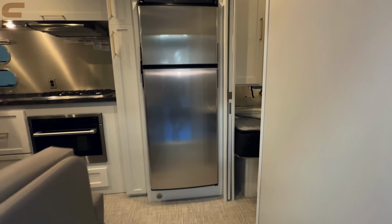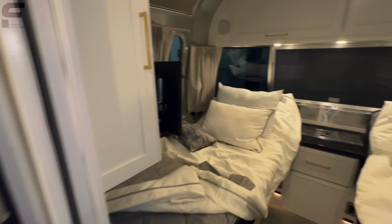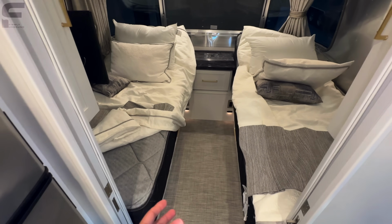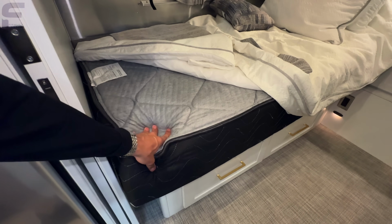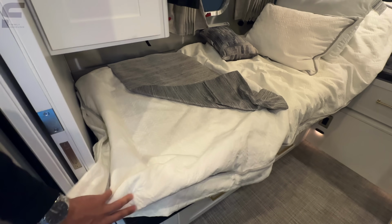I don't know if you could hear that, but you have a doorbell. And then up front, you're going to have 2 twin beds. So this is different because most Airstreams are going to come with a traditional style bed. In this model here, you're getting twin beds, and these classics come with nice memory foam mattresses. So these are coming with a real nice premium mattress there. Real nice bedding that it comes with also.